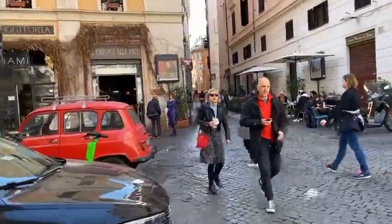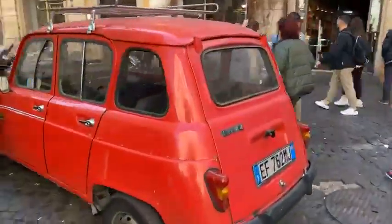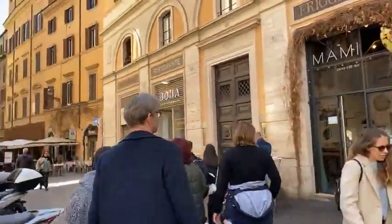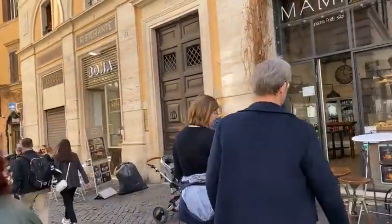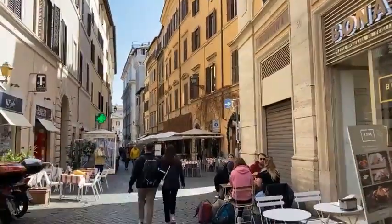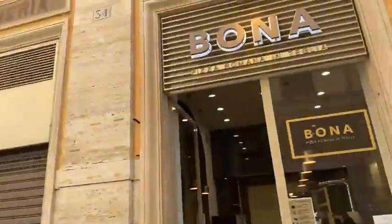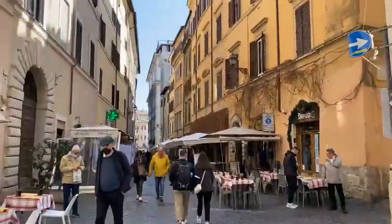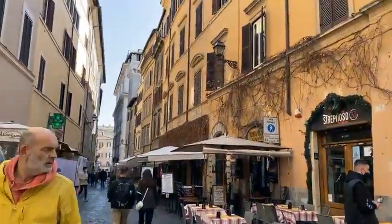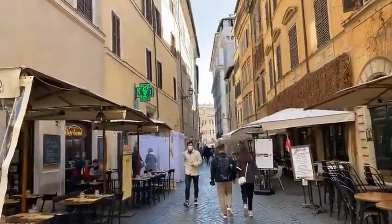Many people are out because they're done with mass. Oh, look at this bold Renault. These streets surrounding the Pantheon are some of the most characteristic and colorful of Rome. I love the street of Via dei Coronari. I think I might have taken you walking that once before. Cute little shops with pizza and coffee. Gorgeous light this morning. Rome always has the most beautiful light.